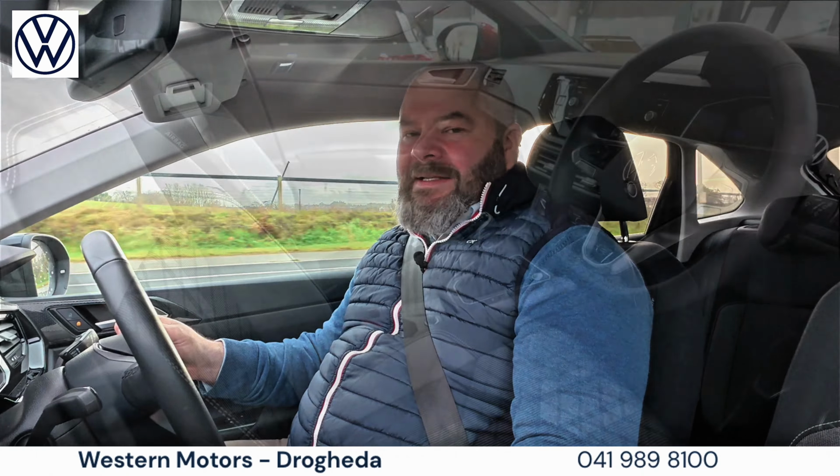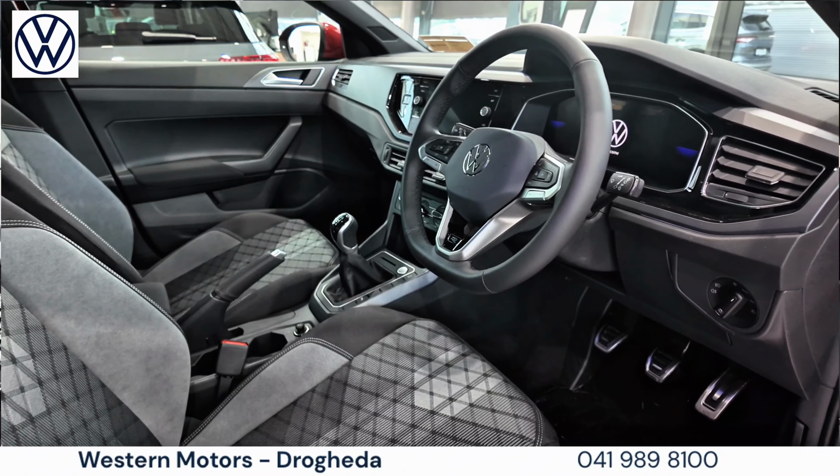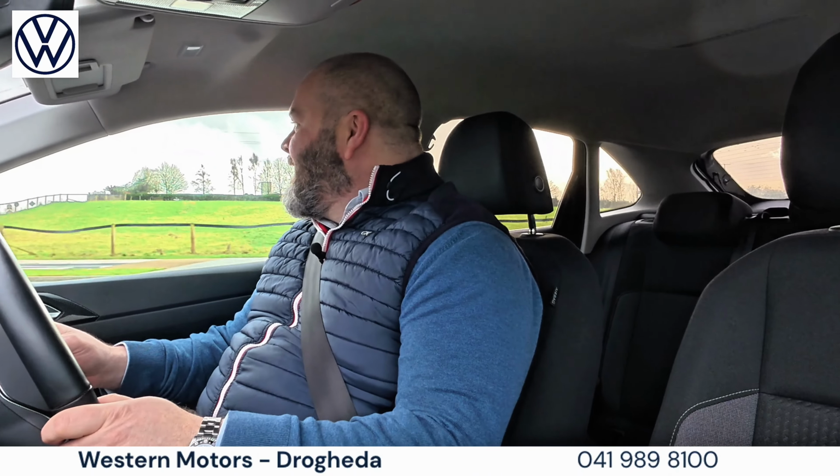And the gearboxes are absolutely great. The car we are testing now is the 95 brake horsepower 5-speed version of the car, and it's like a bolt action rifle. It's just straight into your gears, bump, bump, bump. Really precise, really super well engineered.